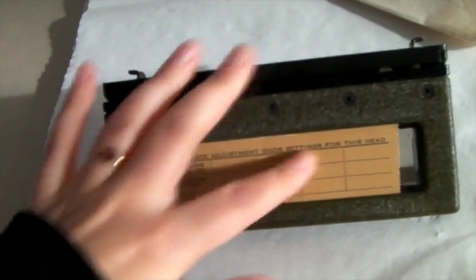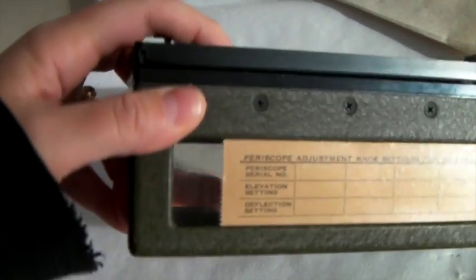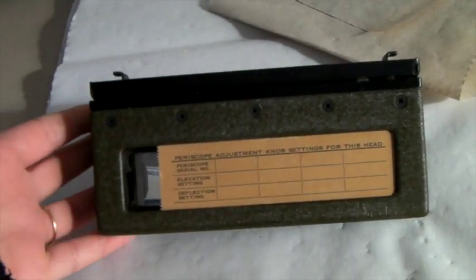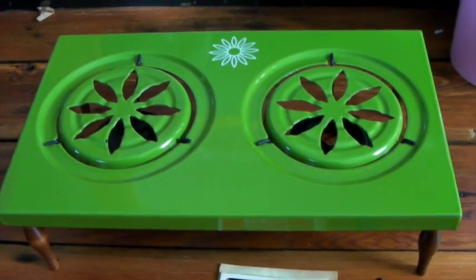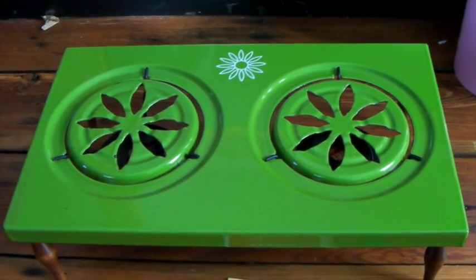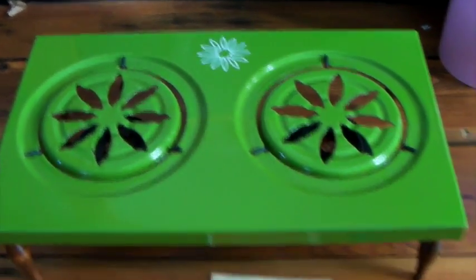You can remove this. I couldn't get it off right now, but you'd be able to see through it. It's pretty cool. It's heavy. But, yeah, so $50 overall for both of them. Not bad. This is an almost brand new Sterno little buffet warmer fondue set.